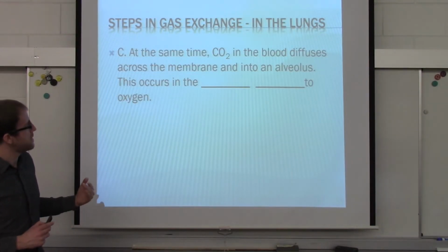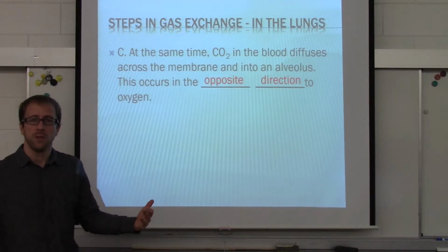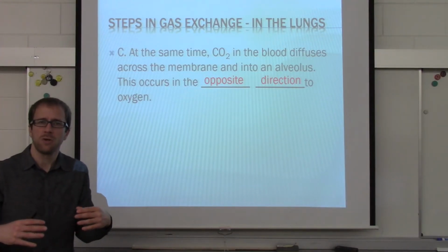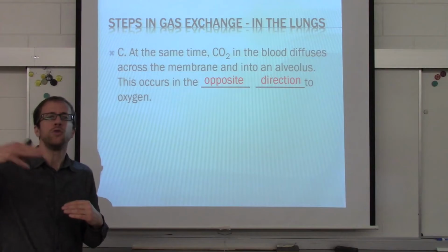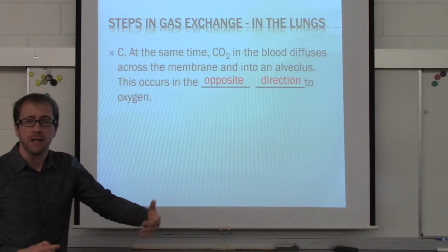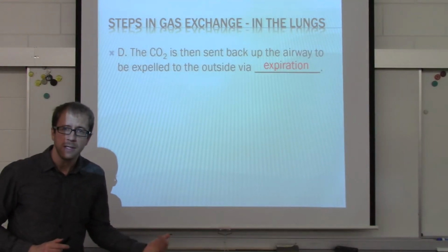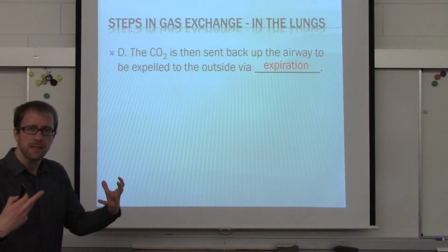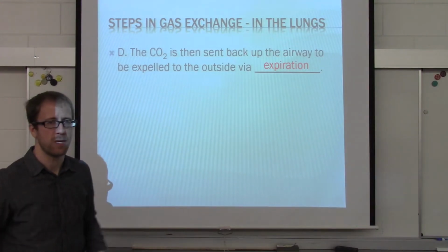So what is the next step? Well, we need to get CO2 out, right? We have a higher concentration of CO2 in our blood, so it's going to go down its concentration gradient again from our blood into our lungs. And how do we then get rid of that CO2? Well, we breathe it out in a process called expiration. Right? To breathe in, the sciencey word for that is inspiration. Breathing out is expiration.